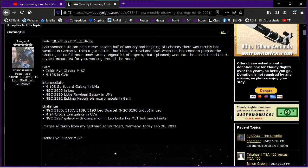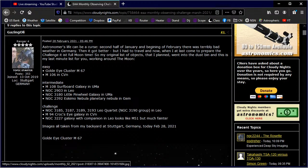Let's see, NGC 2903. Suddenly my keyboard is not responding. Okay, come on. Okay, and now my computer is not responding. I'm wondering if Windows is trying to update or something.